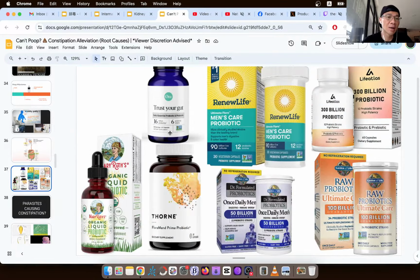After I clean out this pipe, what do I do? I take some probiotics, because probiotics are very helpful for digestion. Now, you don't have to buy these probiotics here. I'm just giving you some examples. I use very inexpensive probiotics, and they work for me personally. You have to find ones that are right for you. Predictable bowel movements. Okay, that's what we're looking for.